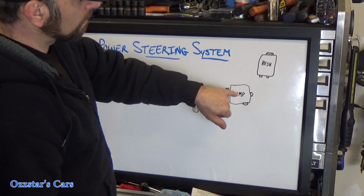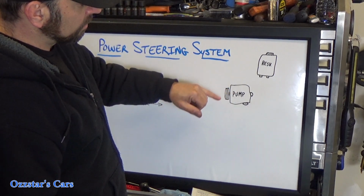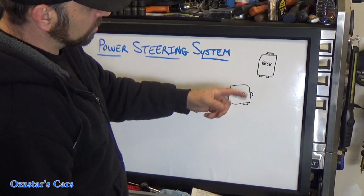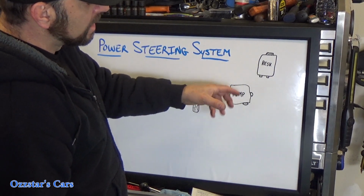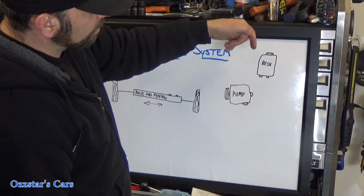Now, over here we have the pump, and the pump is driven by this pulley, which is run by the serpentine belt. So as the engine's running, you're getting pressure built up. There's small veins in there internally that build pressure, and we have 2 ports on the pump. Now up here is our reservoir.